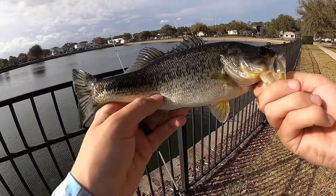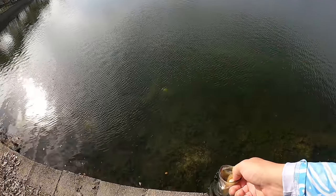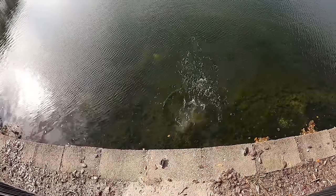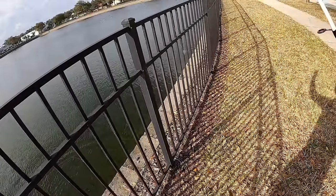Just a weightless Senko does his dance on down. Thank you, buddy, Naughty Giants. I really do appreciate you. It's so cool how clear that water is. I love fighting fish, and you can see them under the water, you know what I'm saying?